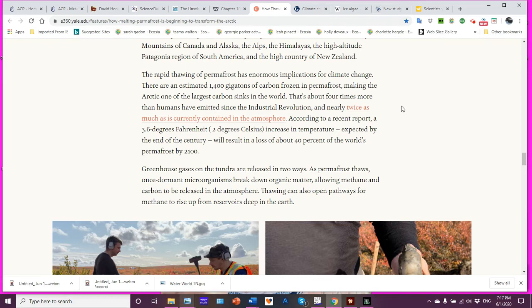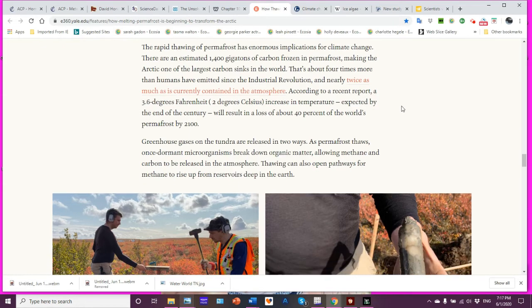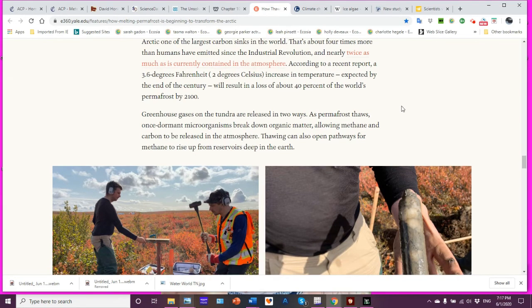So what we have in the atmosphere, if we measure CO2 parts per million, it's about 416 or so. So if you roughly double that, we're talking, what, 832? Well, when you get levels that high, you're going to have a hothouse Earth. According to a recent report, a 2 degrees Celsius increase in temperature, which is 3.6 Fahrenheit, which is what the models are calling at a minimum by the end of the century, will result in a loss of about 40% of the permafrost, the world's permafrost, by 2100.